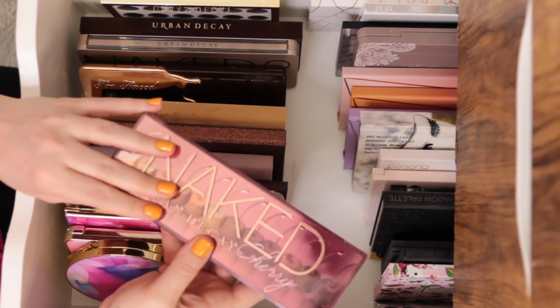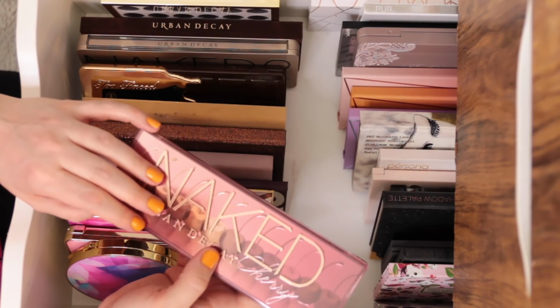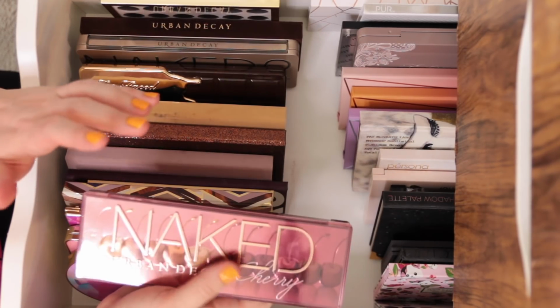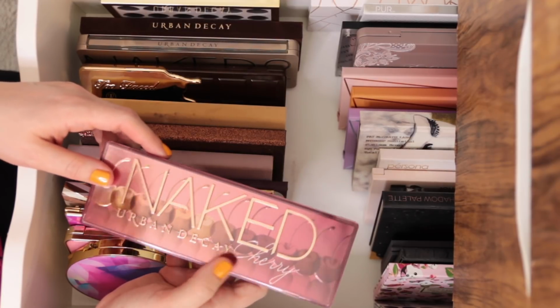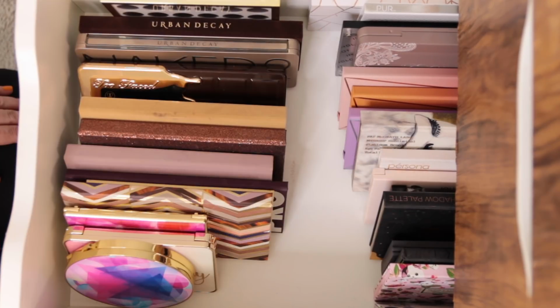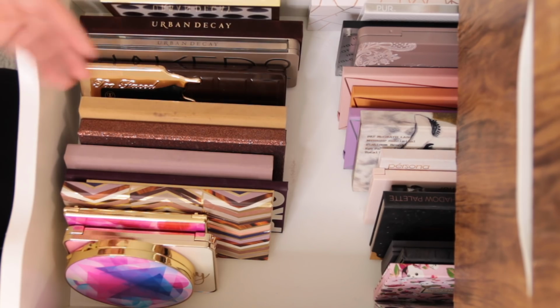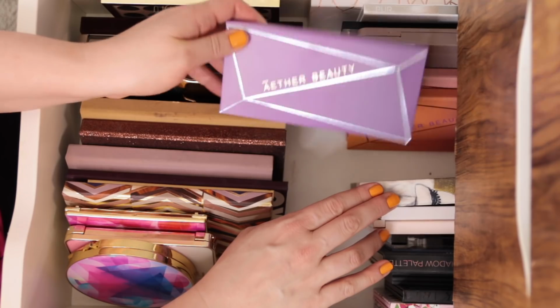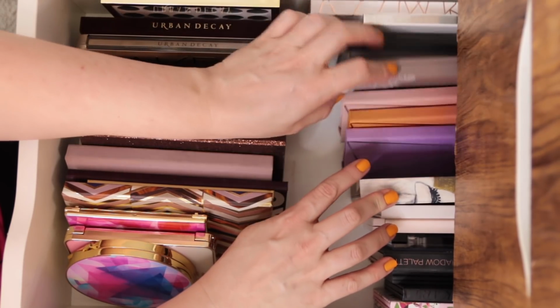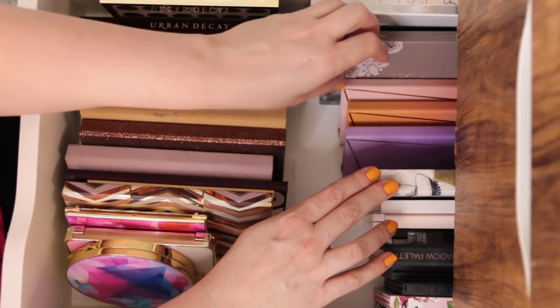I guess I've been thinking about this palette a lot over the last few days as I've been doing these. As I did the eyeshadow palette week, my brain kept going back to this and wanting to play with this. Anything else in here, I mean, there's some products that are newer to my collection, but there are also ones that I feel like I know really well. Like I spent a ton of time with the Aether Beauty Amethyst palette when I got it. I spent a ton of time with the Sydney Grace Enduring Love palette.